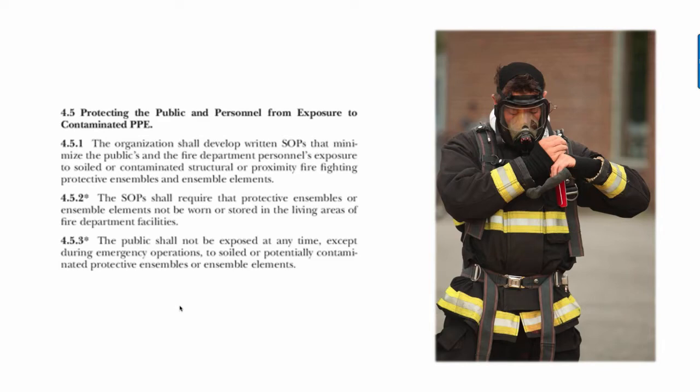Do you have SOPs? Now, in the jargon of NFPA, an SOP is a standard operating policy. And policies have a little more enforcement capabilities than guidelines. So do you have in your organization written SOPs regarding the management and care of your gear? I would recommend that you look at some best practices from different departments, talk to your neighboring departments, see if there is a document.